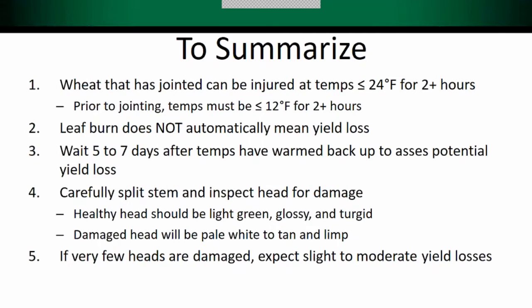Because like I said, between Feekes 5 and Feekes 6, there's a 12-degree temperature swing that wheat can or can't tolerate. So remember that wheat that's already jointed, when that growing point moves above ground, that 24-degree mark is the area that you want to be above. So above 24 degrees, you should be okay unless you've been jointed for several weeks. Then you want to be upwards of that 26 to 28 degree mark. But anything below 24 degrees for more than 2 hours is more than likely going to cause some severe to moderate yield damage. Prior to joint, it's kind of the same thing, except you've got more wiggle room. You've got a lower temperature that you can deal with there. So 12 degrees for more than 2 hours is the mark that you're looking at.